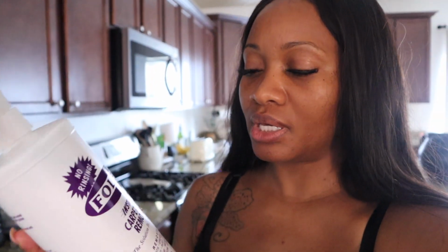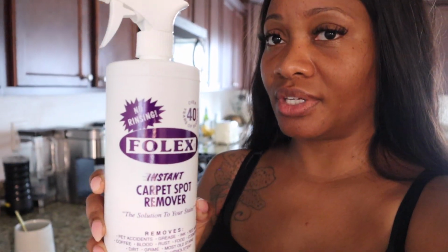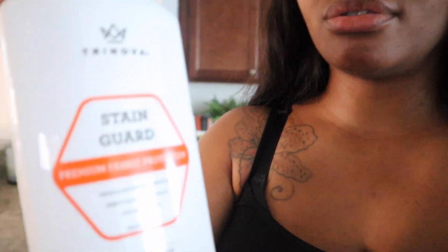But I also have this Folex. If you have any furniture, just go ahead and get this. It really does a good job with cleaning up stains. I use it on my bar stools because they are light, and I've been using it on my couch. If I notice any stains or anything, I will use this with a white rag though. Don't use a colored rag because I think it'll dye it. But this is the stain guard that I use for the couch, and since I sprayed it, it's been okay.